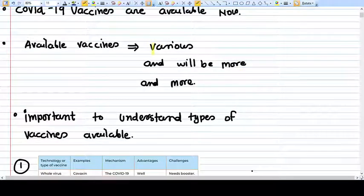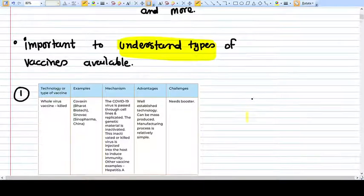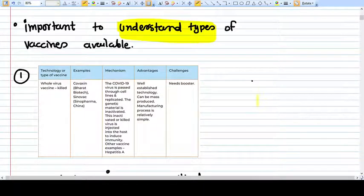There are various types of vaccine available and the types of vaccine are going to increase in future too. It is very important to understand the different types of vaccines and how they act, and that's why you can have an idea whether to give this vaccine to your patients or not.